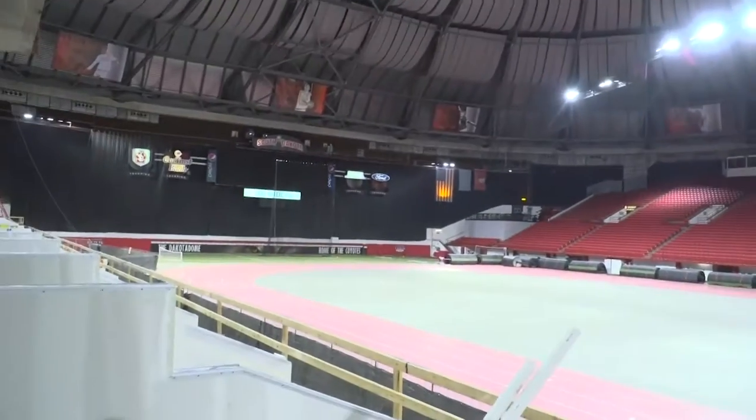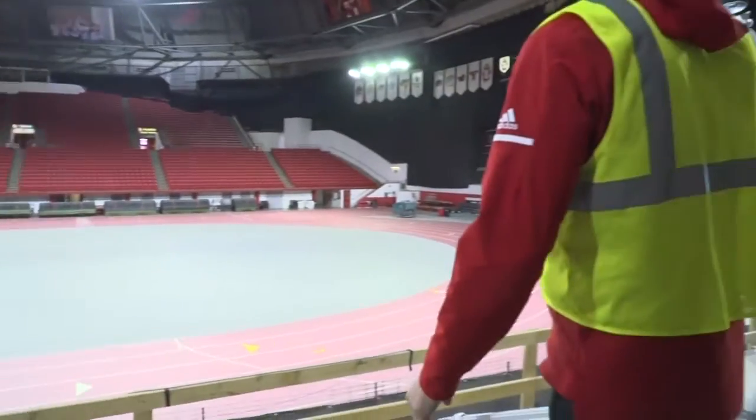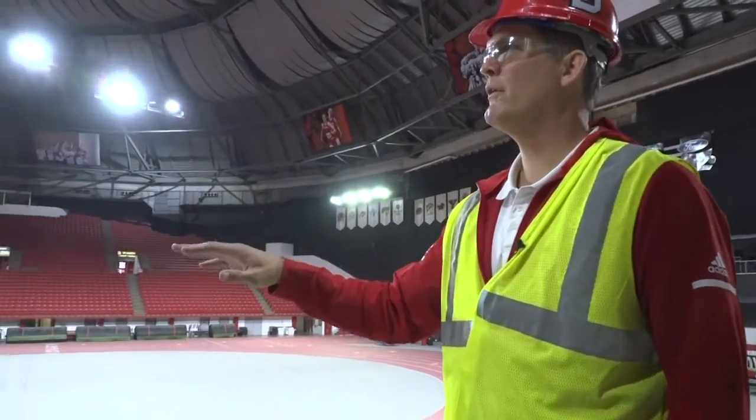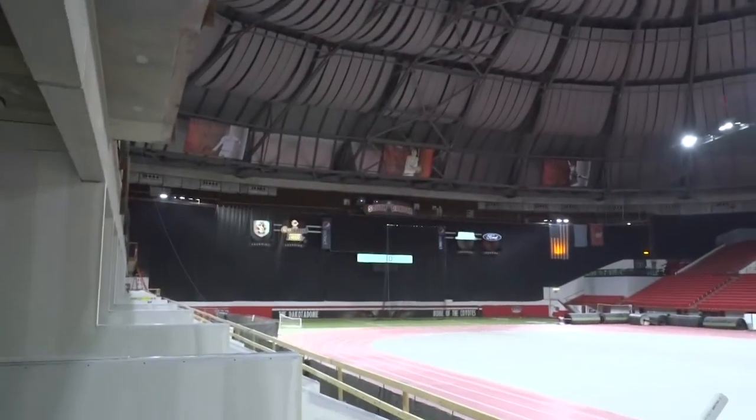We can go down to the very end, and even if the action is all the way down there and you're down at the far loge, depending on whether or not you can see anything, you've got the video board that's right there that'll give you a sense of what's happening on the 5-yard line.